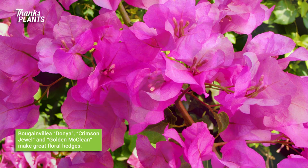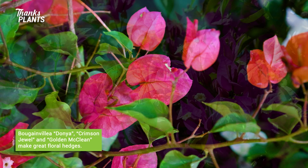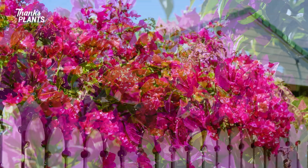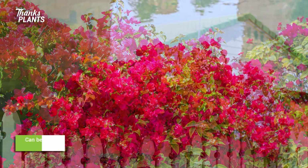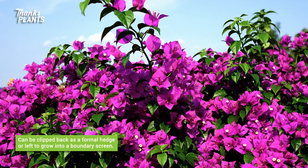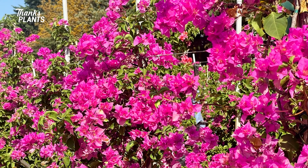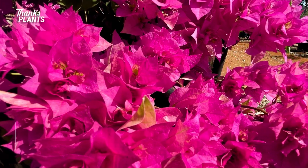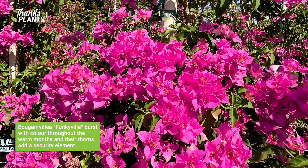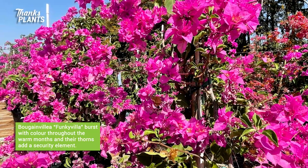Bougainvillea Donia, Crimson Jewel, and Golden McLean make great floral hedges with their pinkish lilac, red and orange flowers. They can either be clipped back as a formal hedge or left to grow into a decorative, showy boundary screen. I just love these double flowering Bougainvillea, exclusive to Melansians, which will burst with color throughout the warm months, and with their thorns add a great security element to any garden boundary. I sure wouldn't want to get caught in a thorny hedge of a Bougainvillea.